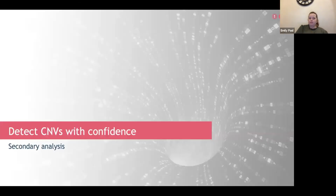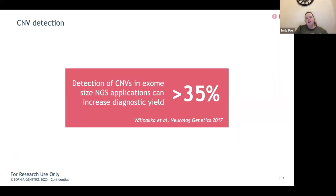Now we're coming into that second part, that secondary analysis. And sure, we can talk about SNVs and indels, but today's all about those CNVs, or those copy number variations, and how we detect those with confidence. And it's incredibly important to be able to detect these with confidence. You know, we think of them as an extra part of an NGS assay, but the reality is being able to detect CNVs in exome-based NGS applications can greatly increase your diagnostic yield by approximately 35%.